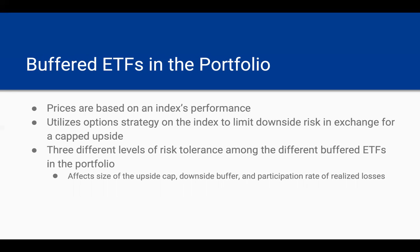So there are 3 different levels of risk tolerance among the different buffered ETFs that this portfolio holds. And these different risk tolerances affect the size of the upside cap, the size of the downside buffer, and the participation rate of realized losses. And these all work together, these 3 things. So for example, if you have a higher upside cap, this is going to be in exchange for a smaller downside buffer, smaller downside protection, in other words.